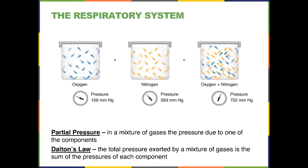Now, when a person has to exchange gases like oxygen, what ends up happening is an exchange of a mixture of gases. Air is a mixture of gases. It's nitrogen, oxygen, carbon dioxide, etc. And so the pressure exerted by any individual gas is called the partial pressure.